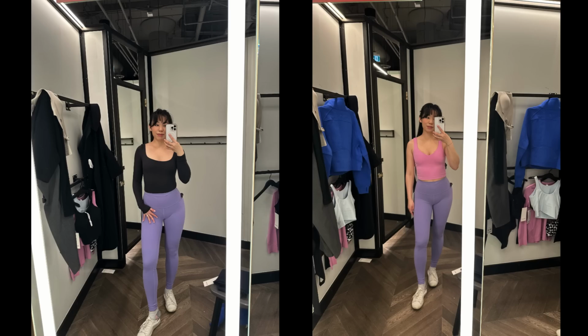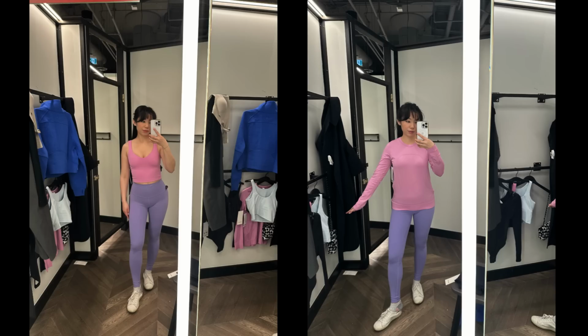I actually really like the pink and lavender combo. I think it's really girly and cute, but I didn't end up getting this pair of leggings today just because I have some at home already.